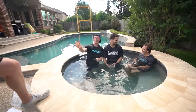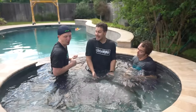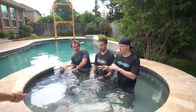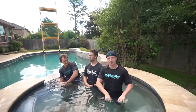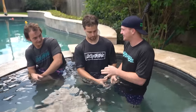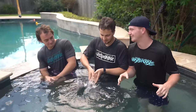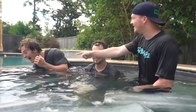All right, next 5 blocks of ice, throw them in. That's the 4th one. We got 1 more. All 5 of the next blocks of ice in. The next round, we're moving up to dry ice, which is 10 times colder than this. And for our next challenge, we're gonna see who can hold their breath underwater the longest. We're all gonna go at the same time. Are you guys ready? I guess. 3, 2, don't cheat. What are you doing?